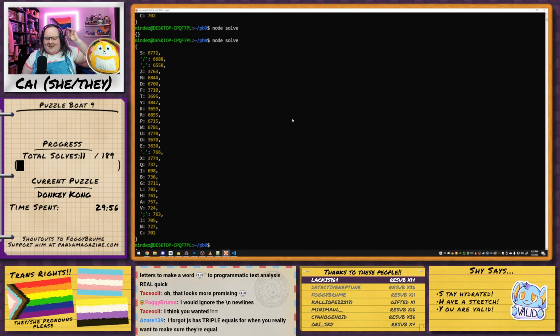JavaScript has triple equals. Yeah, double equals is something you never ever want to use. It's very bad. Type unsafe comparators. Okay.